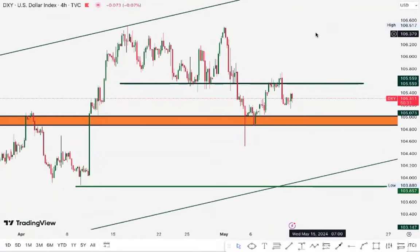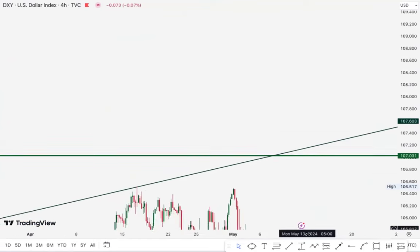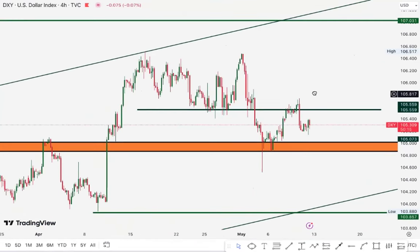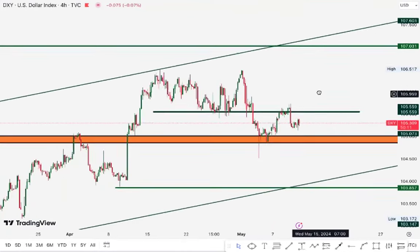So following the bullish technical standpoint, this is still bullish. I'm still very bullish on this guy. In fact, I'm still very confident that somewhere this year or maybe early next year, we'll see the dollar rally all the way to 114, which was the recent high. 114.